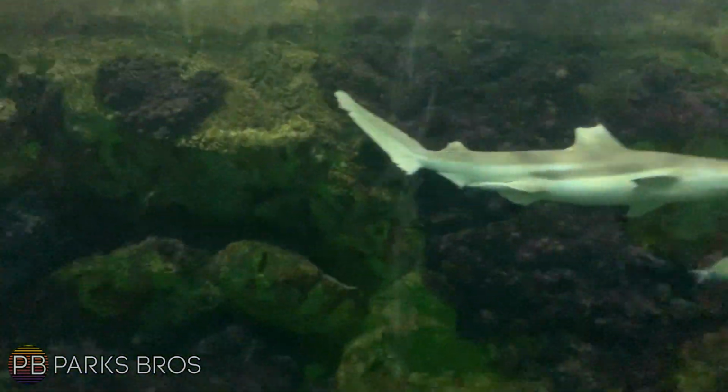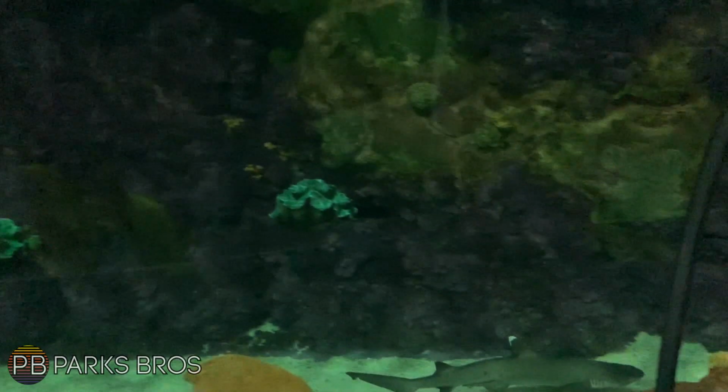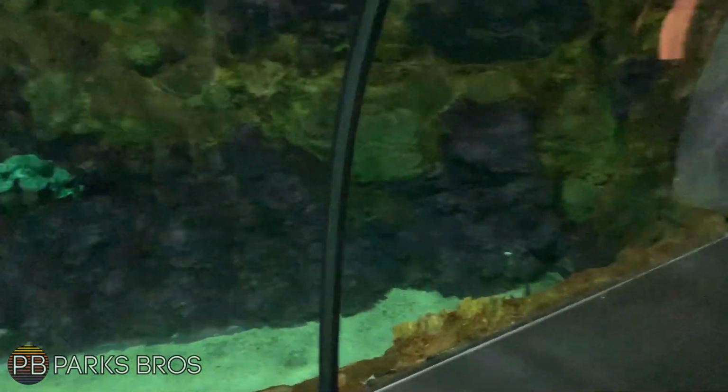It's always awesome to come in a Shark Encounter for this incredible view. And I can't wait to see the expansions they have. Also, a white tip reef shark right there. Most of them are just kind of chilling on this side, believe it or not. It's interesting.